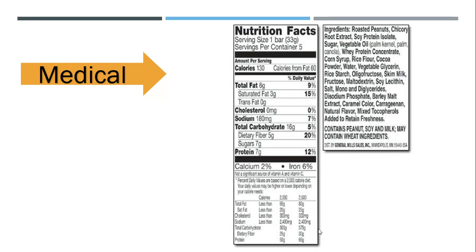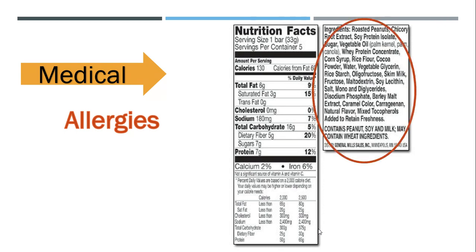Medical requirements. For some people, these medical requirements are based on allergies or intolerances. When planning food for people with allergies or intolerances, you want to look at the nutrition label, which includes an ingredients list. If you know the food that a person is allergic to, you can look at the list to see if it contains these ingredients. What's nice about the ingredients list is it often lists the common allergens contained at the bottom.